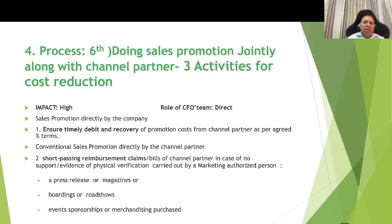Process sixth is doing sales promotion jointly along with the channel partner. Three activities were identified, and the impact is high and the role of the CFO's team is direct. For sales promotion directly done by the company, ensure timely debit and recovery of the promotion cost from the channel partner as per the agreed percentage terms.